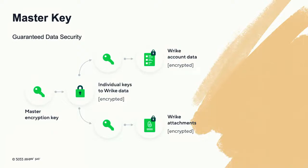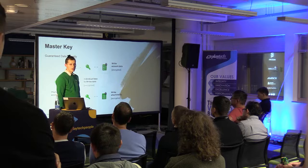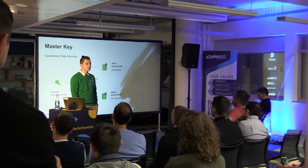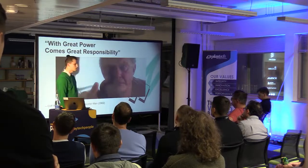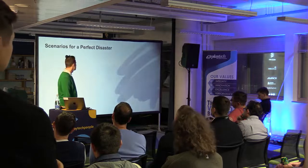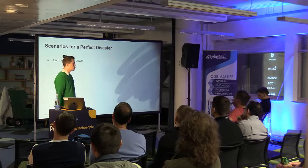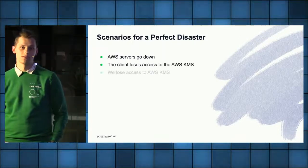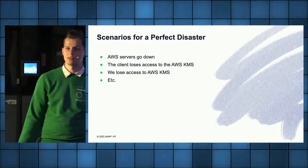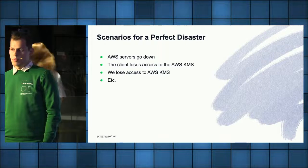With this approach, the client is the sole owner of the whole data, and when they revoke access or something, we cease to decrypt or encrypt any data, which can happen at any time. But with great power comes great responsibility. This is a very powerful tool, and something can go wrong. The possibilities for a perfect disaster are countless. The Amazon server can go down. The client loses access to the AWS KMS, or we lose access to AWS KMS, or anything else. And businesses, like enterprise-based solutions, need to recover from it quite quickly and painlessly.